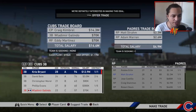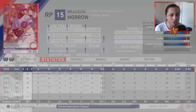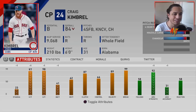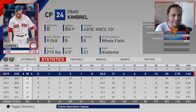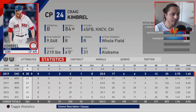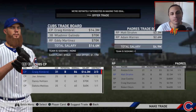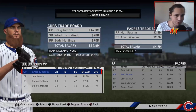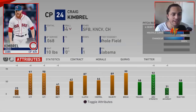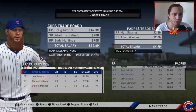We're going to be trading Craig Kimbrel, mostly because we have Brandon Morrow, who did really well in the closing spot. And Craig Kimbrel didn't have a bad year at all, but his morale is going to drop because he's not going to be in the closing spot. And for $14 million, I don't really want to pay a bullpen arm $14 million if they're not going to be my closer. So Craig Kimbrel's going to be traded. He actually had a really solid year. 2.7 ERA is really good.